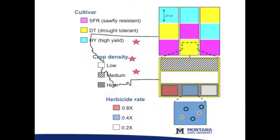I will use SFRDT for drought tolerant for the pathogen. And then the high yielding variety in blue. So that's the first split, the whole plot. Then we seeded at 3 different rates. The recommended rate would be the medium, and then a low and a high. And remember, that would be if you want to manage for your weeds or your pathogens or your insects. You have to make a decision there.